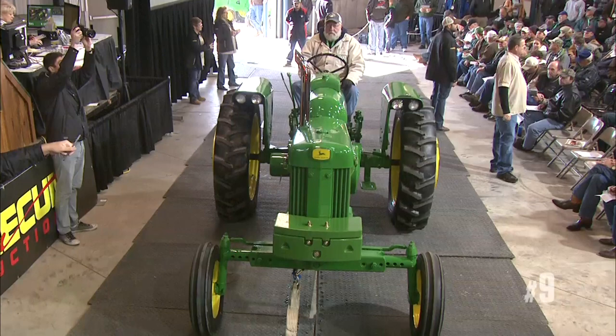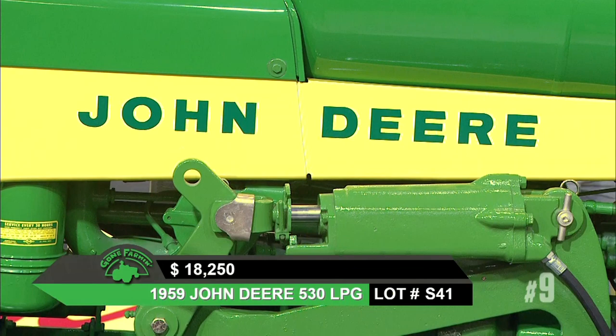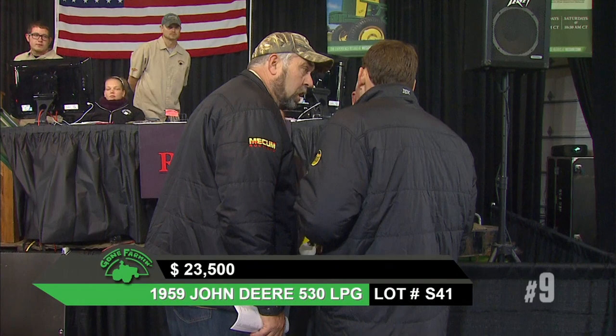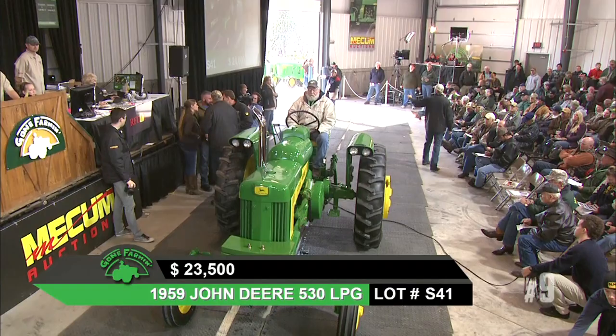$10,000 right out of the gate here. Making jumps rather quickly. Now we're at 17.5. Now got Dan and Paul up there talking with the seller. And they've taken the reserve off again. This tractor now sitting at $23,500.